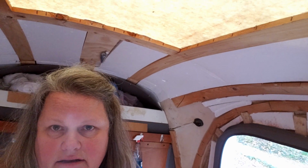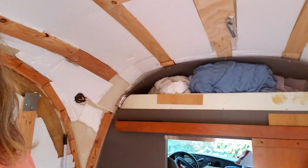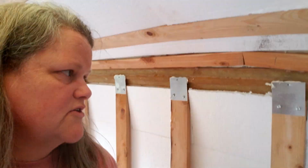So I spent the day taking off the walls to expose whatever insulation this had and its framing. You can see this was the bulkhead, and this is all my bedding from when I went camping. All my crap I threw up front, which I'm gonna regret at some point. And I'm really happy. So there's a lot of insulation.